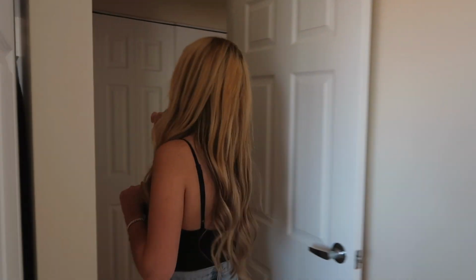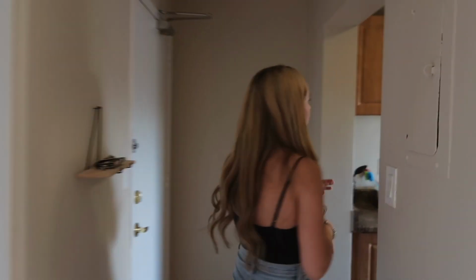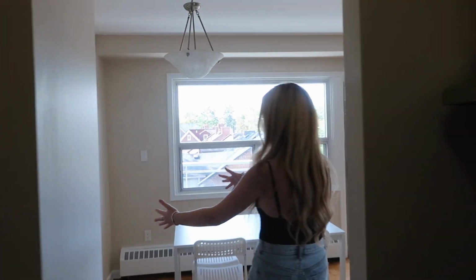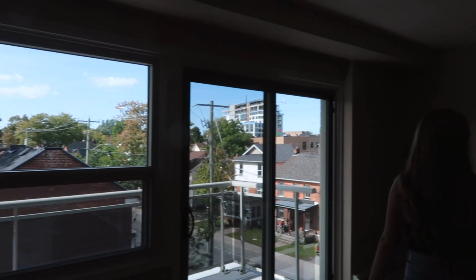I'm gonna need some water actually. I've been talking a lot and I think that is it. I'm gonna go back to the beginning. I'll give you guys a whole overview so you can locate where everything was. So yeah, we started over here. This is the door and right in here is the kitchen area. So you walk through the kitchen, you get to the dining room area where you're looking out at the balcony, and then this is the living room.